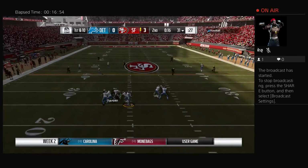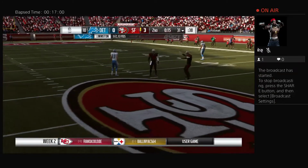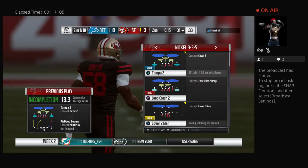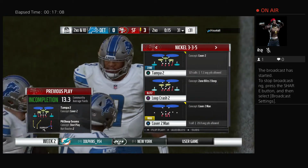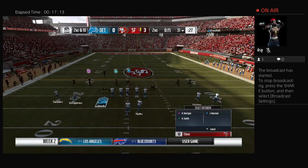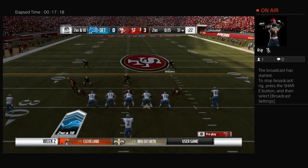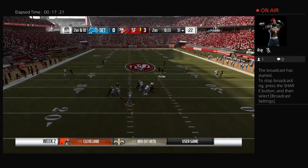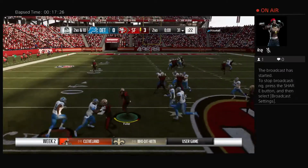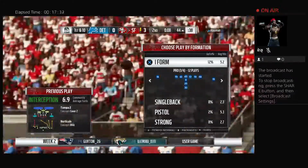Following the interception, Winston. And that is incomplete. Down to 15 seconds now. The intended receiver that time, Adam Humphries. And that'll bring up 2nd down. After the incomplete pass, here now is 2nd and 10. From the gun, Winston. He rifles one that's intercepted. Picked by Kendall Fuller. And his guys have got it back at the closing stages of the first half.